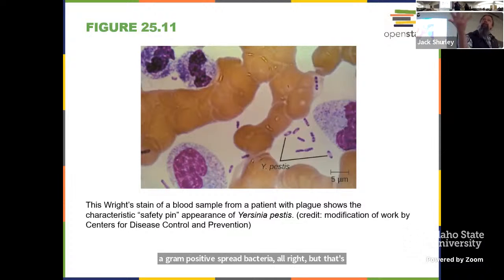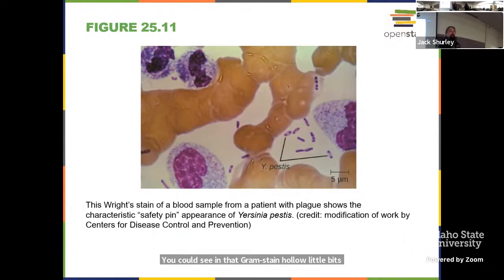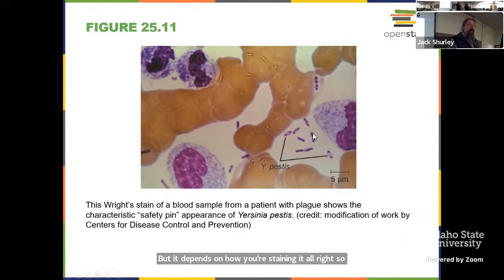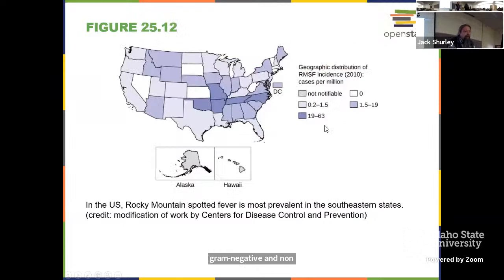So sometimes, and maybe when you guys Gram-stained up some Bacillus, also a spore former, you could see in that Gram stain hollow little bits inside, kind of in the center of that cell. That's the hint of that spore, right? That's what I'm talking about right here. That's kind of how it appears, all right? But it depends on how you're staining it, all right? So, like I said, if you Gram-stained, it would be gram-negative and non-spore-forming, right? But that's kind of how it looks. All right, I will stop with that.